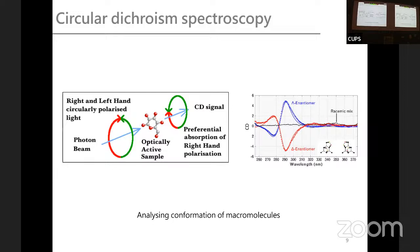So then, how do chemists analyze these enantiomers? There is a standard technique called circular dichroism spectroscopy. What people do is, if I have the chiral molecule, and of course many of them, we put them into a cuvette. We send a light beam, and the light beam can be manipulated to the left-handed version or right-handed version, and we call them right-handed circularly polarized light or left-handed circularly polarized light.